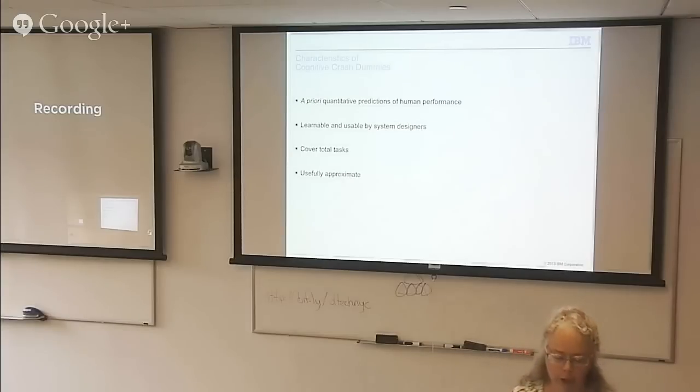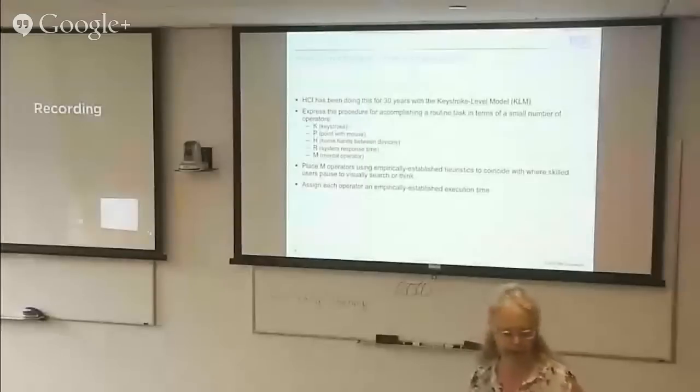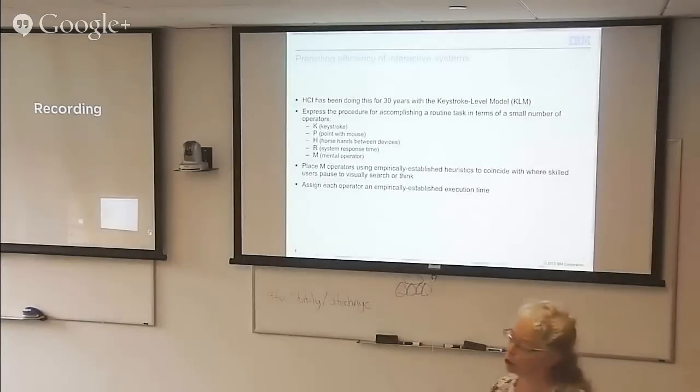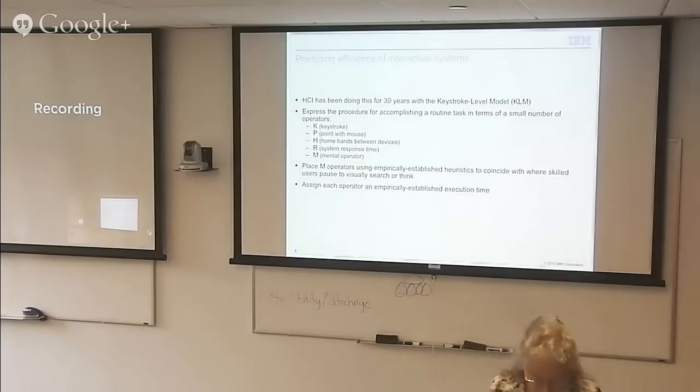So, what can we do? Right now, we can predict the efficiency of interactive systems to within about 10% of the truth. We have been doing this in the field for 30 years. It's called the keystroke level model. It was in that book, Human-Computer Interaction. And basically, the procedure is to express what someone would have to do to accomplish a task that they know how to do. They're not problem solving. They know how to do it.